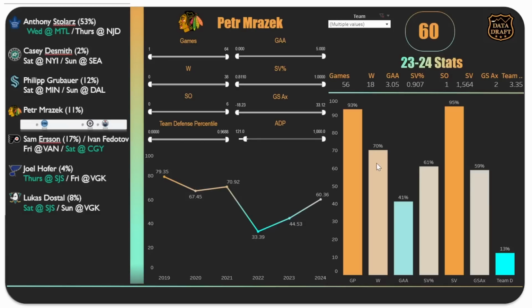So this could be a very low-risk option at 11% ownership. They do have a back-to-back, so Mrazek will probably get 2 games this week. Take your pick if he's going to play Winnipeg or Edmonton. It doesn't really matter. Both of those are good offensive teams. Utah is a pretty decent team also, so that should be a tough matchup, but at least you're getting 2 starts out of him.